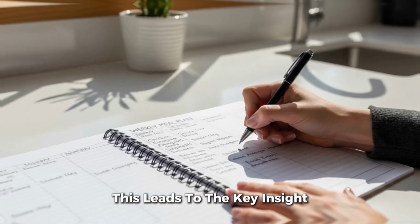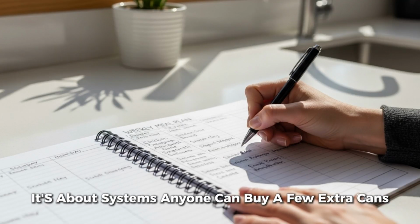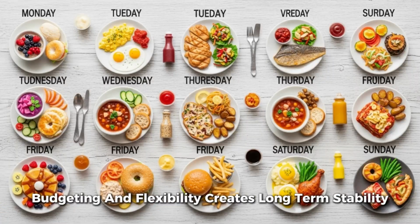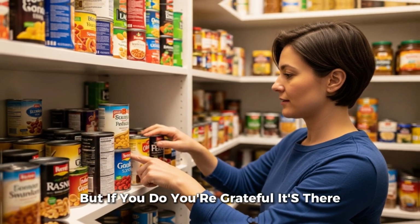This leads to the key insight. Food security is not about storage, it's about systems. Anyone can buy a few extra cans, but a system, calculation, rotation, diversification, budgeting, and flexibility creates long-term stability. Think of it like insurance. You hope you never need it, but if you do, you're grateful it's there.